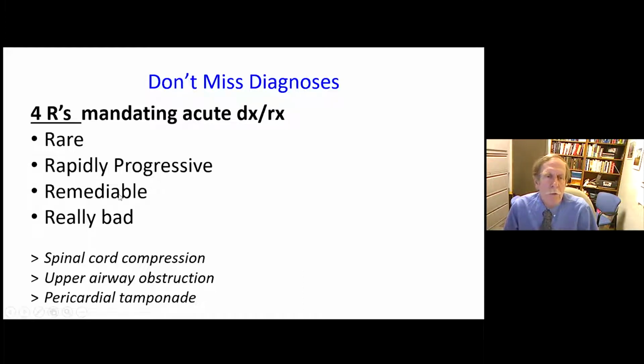I call this the 4 R's: rare, rapidly progressive, remediable, and really bad. So something like spinal cord compression. How many of our patients have back pain? I had back pain this morning. But of the people with back pain, only a very tiny percentage have cord compression. But if you miss it in 24 hours, that person's going to be paralyzed.